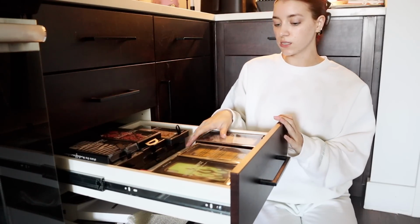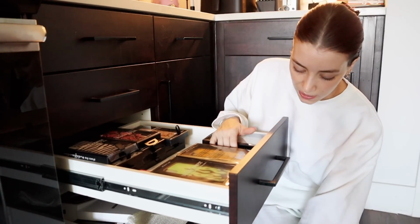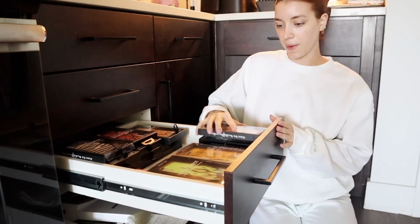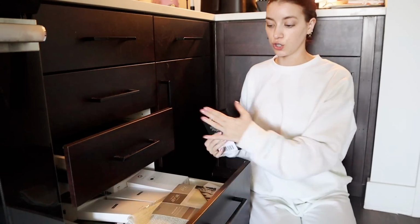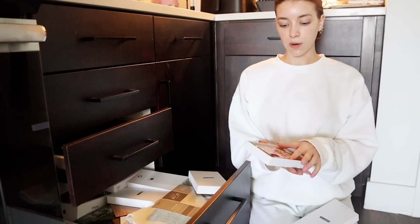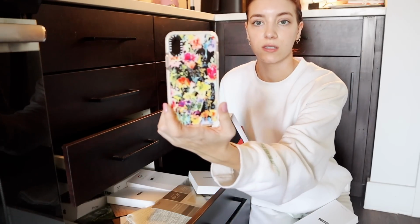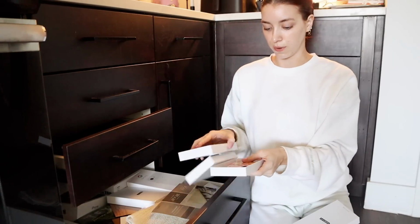So this drawer is all Wildflower cases, and I even have more cases. They just don't fit the best in here, so we're going to get to fixing all of that. These are my Casetify cases. I love this one. I should totally put this on my phone because this is so spring. I should really change my phone case to that.